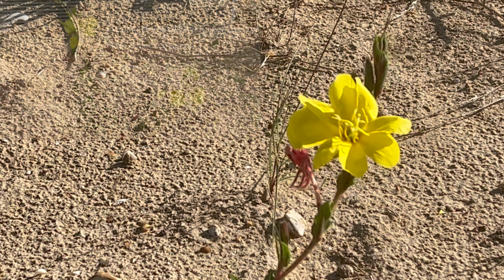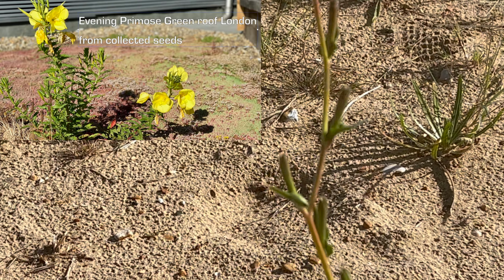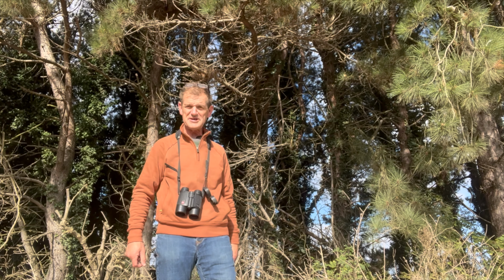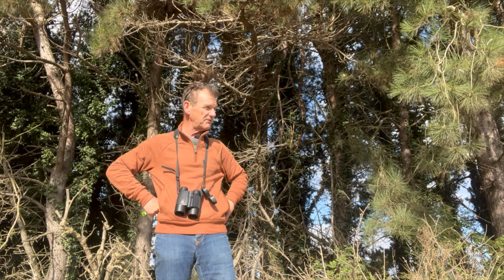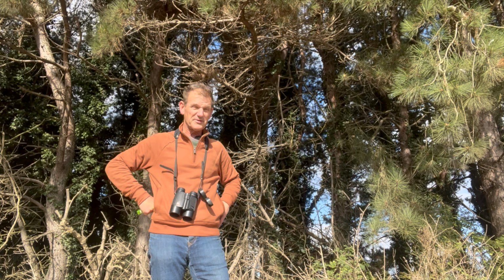There we go. Blowing away in the wind. And that one's got a lot of seed pods. Now I've collected a lot of seed pods. So it's blowing a good strong sea breeze out there on the sand dunes. So I'm sheltering in these pines. I used to chase warblers, migrant warblers when I was a kid.